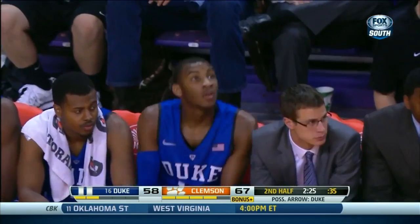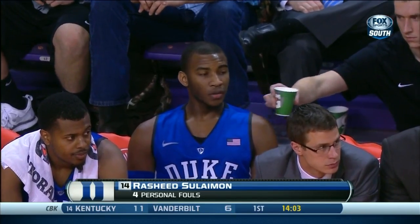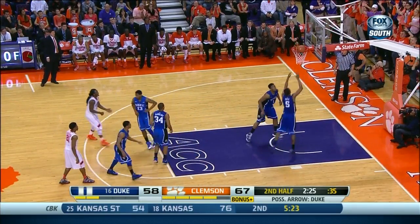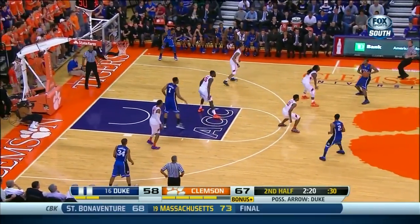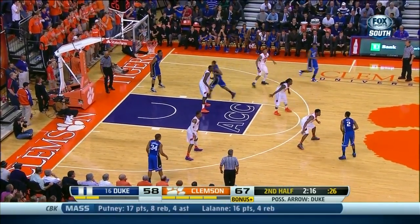Clemson, after McDaniels and Roper took command of most of the scoring in the first half, now has 4 guys in double figures. Second one no good. Well, we talked about getting a huge contribution from Noko and Gamble in this last 20 minutes. Absolutely. 9-point game, 2:15 left.